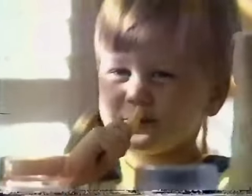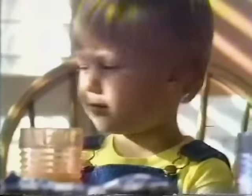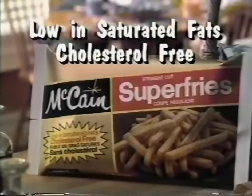I know something about McCain Super Fries that you don't know. Yeah, what? They're low in saturated fat. I know something you don't know, McCain Super Fries. Yeah, what's that? They're cholesterol free. I know something about McCain Super Fries that neither of you know. What's that? I just ate the last one. Oven-baked McCain Super Fries. Low in saturated fats, cholesterol-free, and loaded with taste.